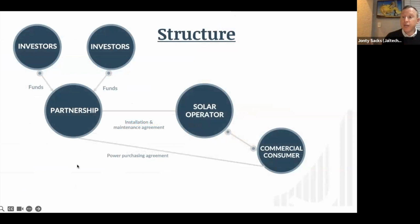Now, when it comes to the structure, in some cases you'd invest into a company and become a shareholder. In this structure, you're investing into a partnership, which is the identical structure you would have when investing into a normal private equity fund. You invest into a limited liability partnership. Your capital is pooled along with other partners. And when the fund closes, the general partner, being Jaltech, will then invest the money.